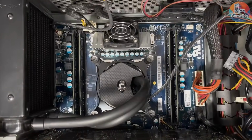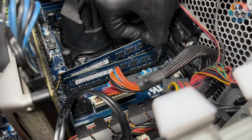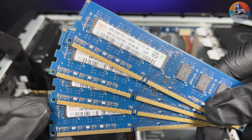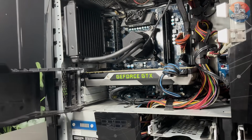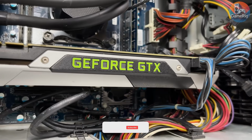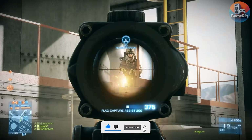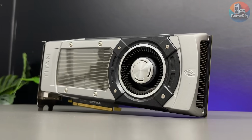Right away, I can see 4 sticks of DDR3 memory running at 1600 MHz. That's 16 gigabytes total. Honestly, that's more RAM than I expected to find in a machine this old. Now, what about the graphics card? No way. It's a Titan 6 gigabytes. Back when this card launched, 6 gigabytes of VRAM was absolutely absurd. Most games barely needed a fraction of that. Whoever bought this thing back then clearly wasn't messing around.